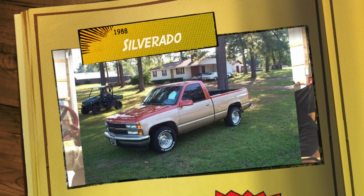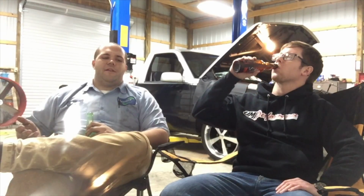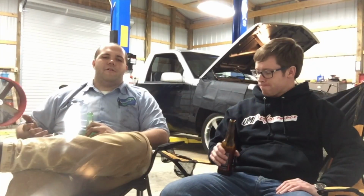And doing the LS swap was more or less a thing between me and my dad, because we both like the modernness of an LS motor, the fuel economy, the power, everything you can get out of it versus going big block or something like that. Right. It just made it more modern. Made it way more practical to drive. Right. There's a cool factor to it.